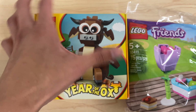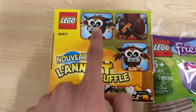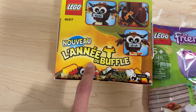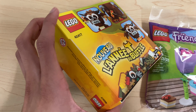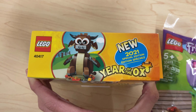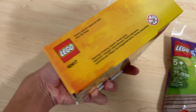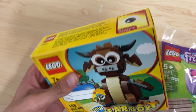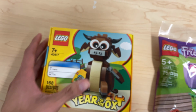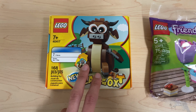So it's the new Year of the Ox, the front side. We got the back side of the box right here. And this should show you can move its ears and you can wag its tail, move its neck. Yeah, we got some cool stuff here. And on the side too, it says 2021 special edition, which is new 2021, of course. And here's the other side of the box, so just Lego stuff, warning stuff. Here's the top, and of course it shows the actual size, which is pretty cool. So yeah, I'm guessing it's gonna be the same as the just released Valentine's Brown Bear and the Easter Bunny too.